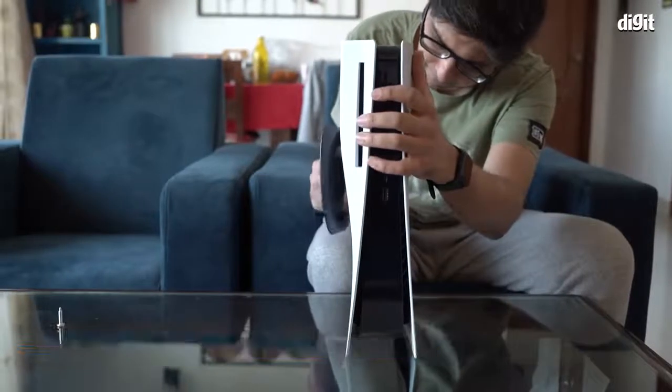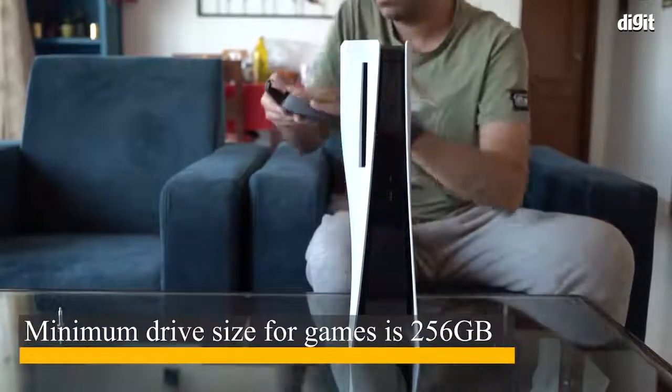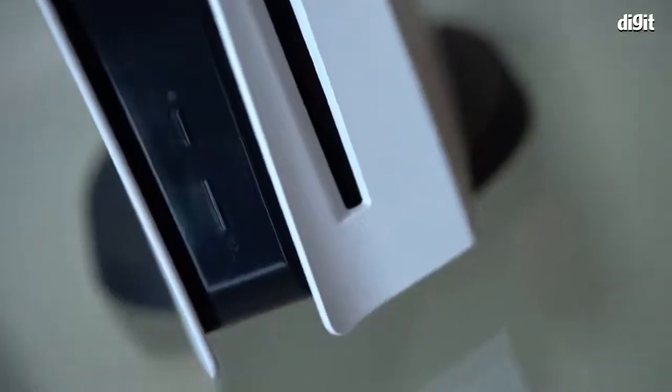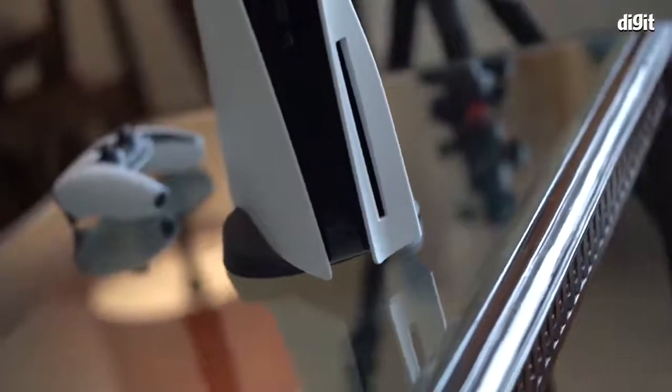Sure, you've got to remove the base stand, rotate it, plug it in back. Remember, the stand that comes with the digital edition is a little different than the one that comes with the disc edition, because the disc side is where the stand goes. The orientation for where you're going to put in the disc, there have been a lot of issues in the past, but the design is something that is unique.